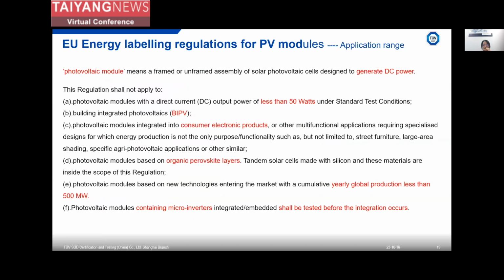And also the application range. As we know, some products are still not applicable for this regulation. The first one is BIPV and also perovskite technology. Right now, we are modeling a new calculation method that we can include in the BIPV in this regulation system. So I think this product will be included in the future soon.